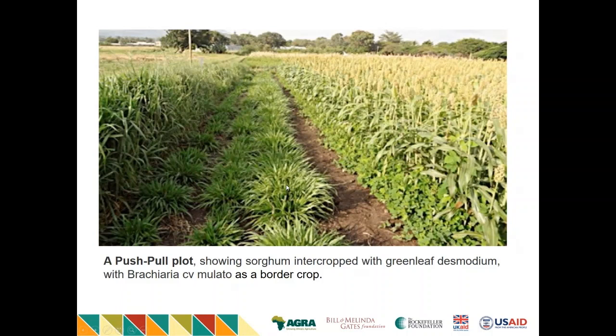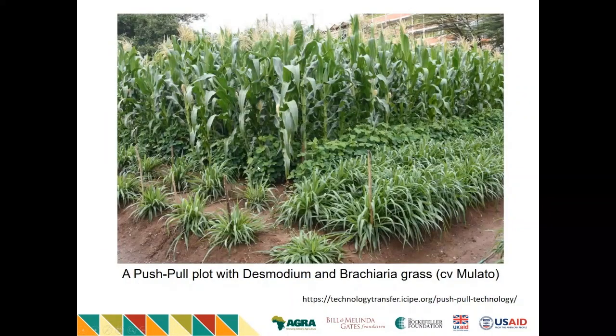Another plot is a very well maintained plot with Brachiaria grass and Desmodium as the intercrop that has many benefits, because the Desmodium also fixes nitrogen in the soil and improves plant health. You can ask farmers, do they remember that nitrogen fixation by legume plants improves nitrogen content in the soil, and it makes the plants stronger, and stronger, healthier plants can tolerate more damage. So it's a whole systems approach if you apply this strategy.